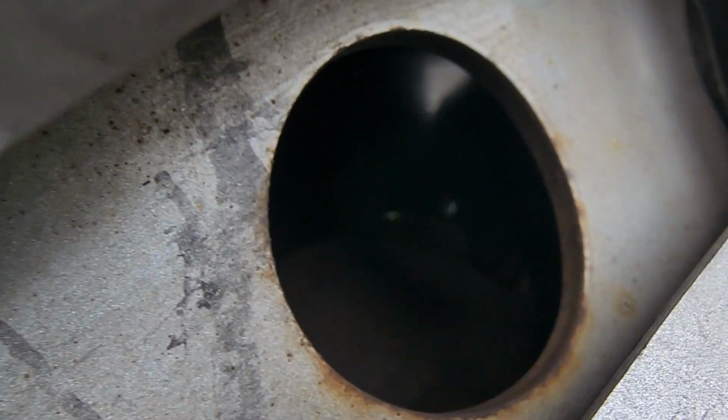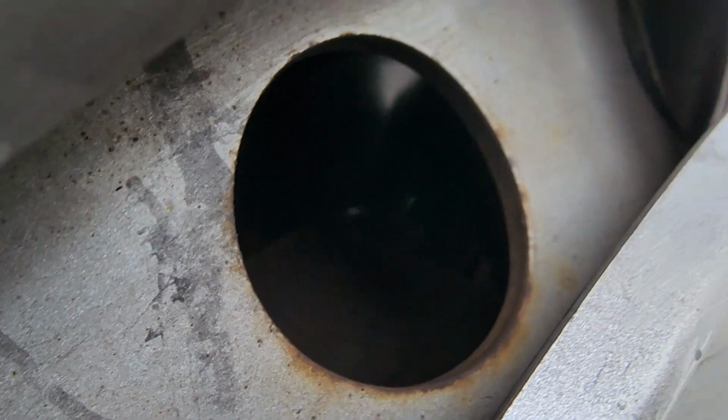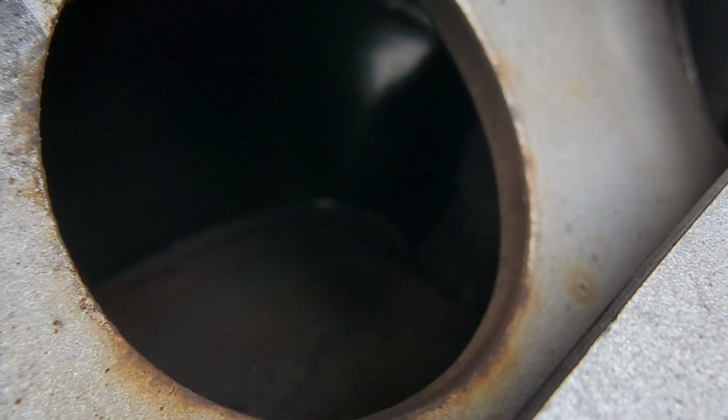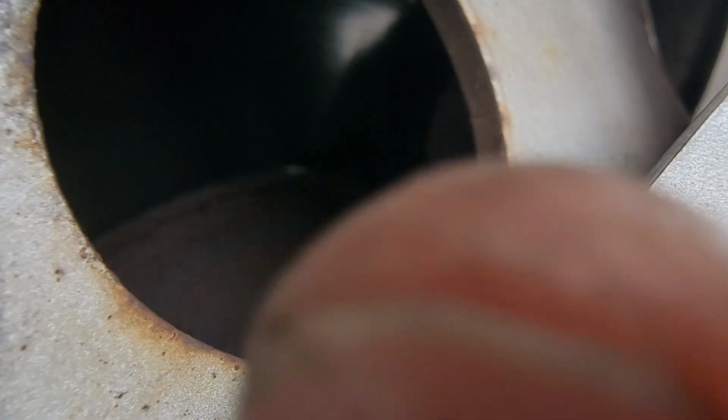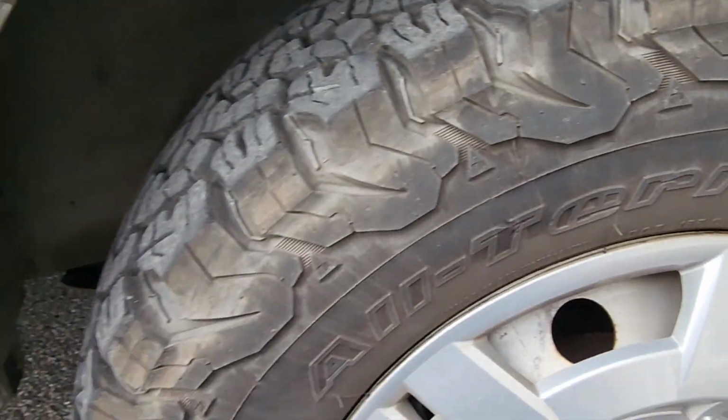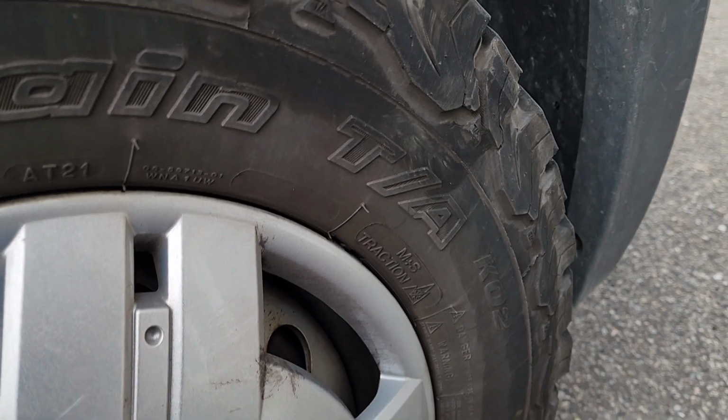I've taken pictures. I'm trying to show it in the video, but it's just not possible right now. If you really pay attention, you'll probably see it at the bottom of the image. But tread depth is good. Tires, they're fine.